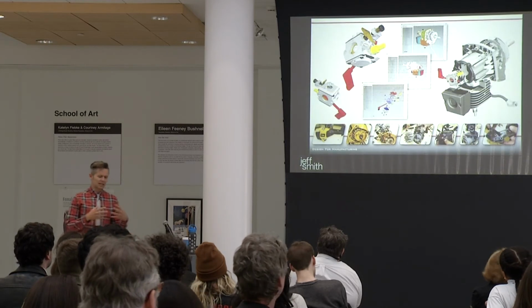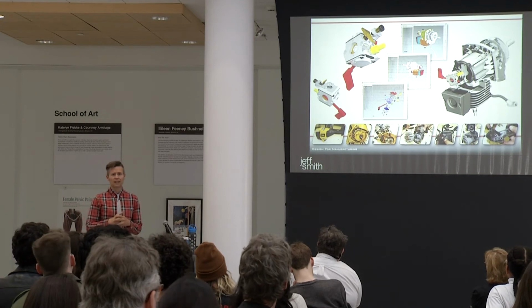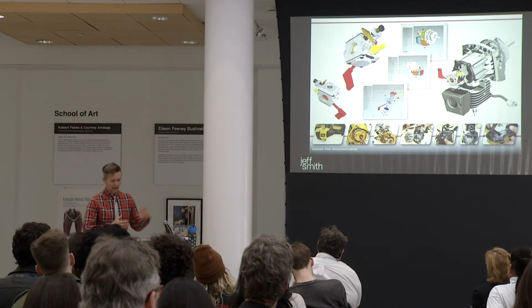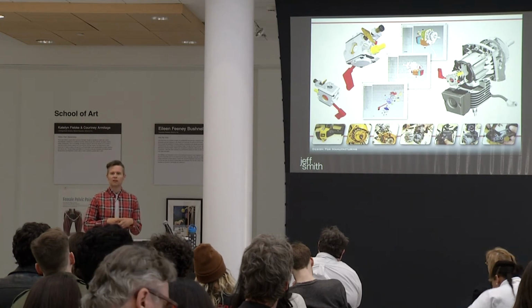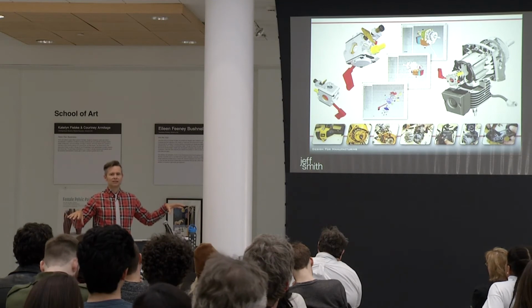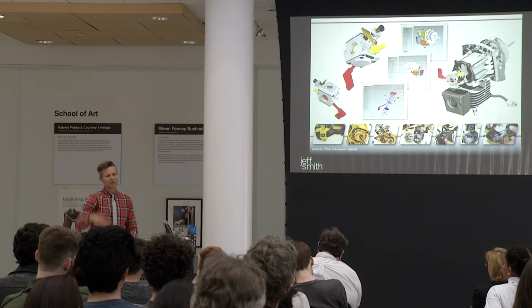One of the classes I taught was design for manufacturing. And what we did is we brought in a donor product every first night. This one happened to be a gas-powered leaf blower. The first night was teardown. We would completely disassemble this product. And what I would do is I would hand out pieces to people, and I'd say, go reverse engineer that.